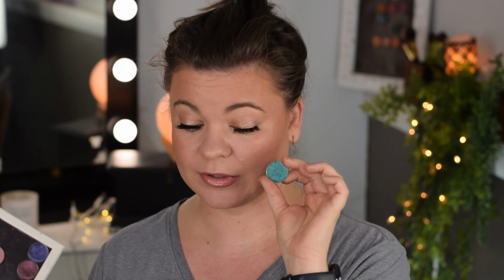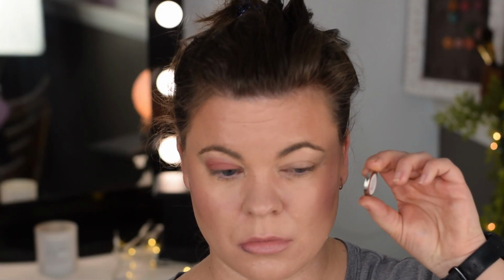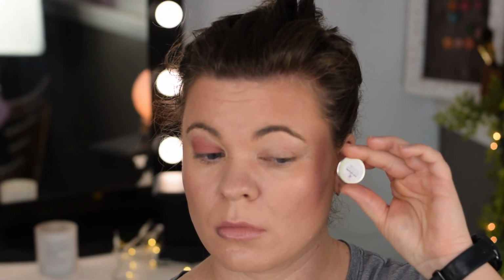I don't think these are sold anymore. I think this was a Wizard of Oz bundle collection, and I think she discontinued it. She might be selling them as singles, but I would have to check. And I know this one's discontinued because I have a little X on the back, which definitely means it's discontinued. I'm assuming that's what it meant anyways.